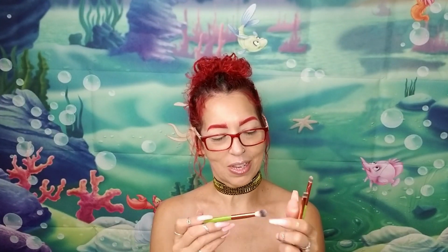Next are these brushes, which I was excited for. Oh, they're soft. Okay, one hair is coming out, but oh, nice. Blending, I'm assuming. This one will be to pack, and this one is to smoke out your bottom lash line. Let me see what it says. I'm excited. The green's a nice color.